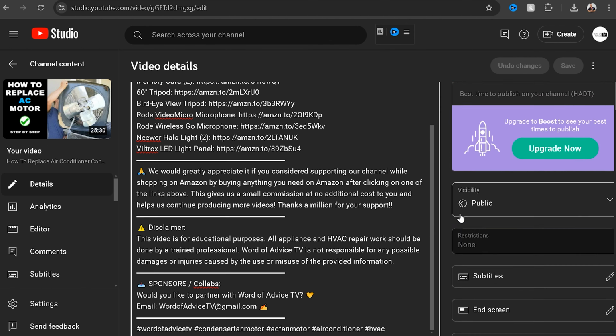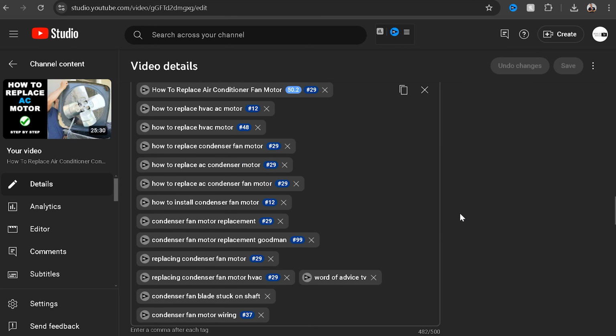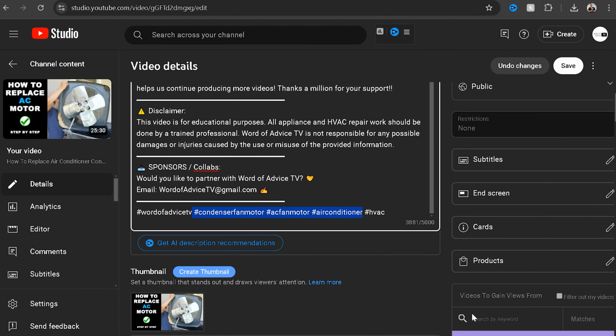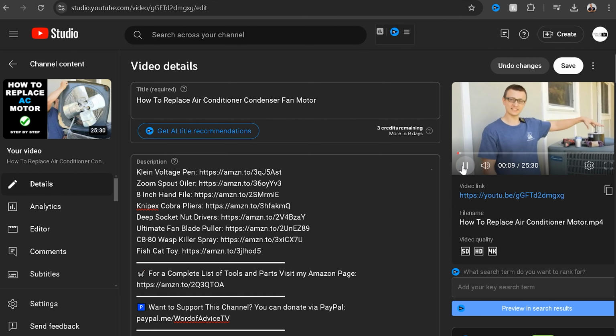Also, my first tags are all going to be variations of those keywords and that search phrase. And I even add hashtags with those keywords. And then, to top it off, when my video starts, the very first thing I say is how to replace an air conditioner fan motor. By doing this, this helps the YouTube algorithm really understand that your video is exactly about this and nothing else.